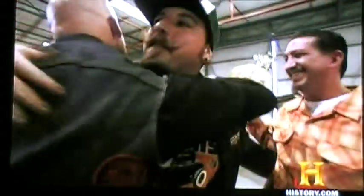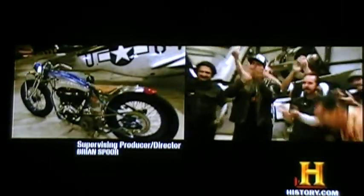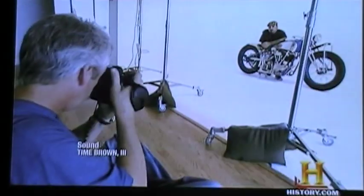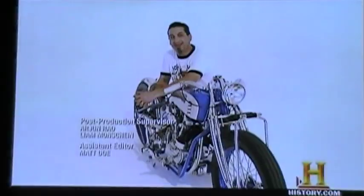Guys, two legendary dogfighters, two incredible bikes. But in the end, it was Jason's authentic, old-school style and painstaking attention to detail that won the day. For me, it worked out. Working with my buddies, we came together as a team, and I'm proud of everyone.